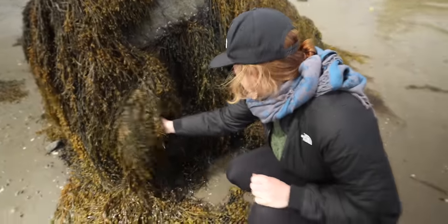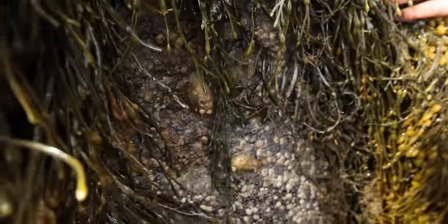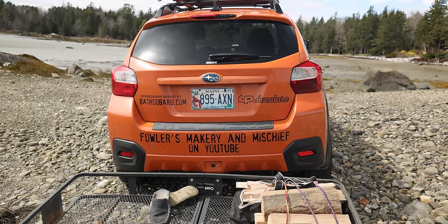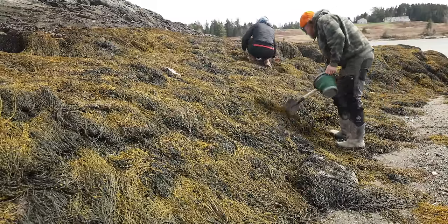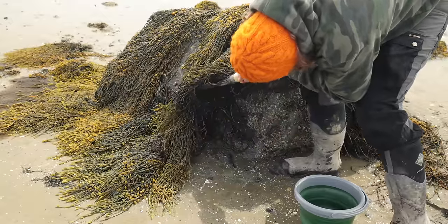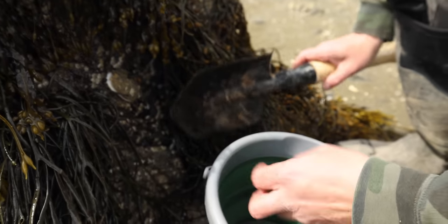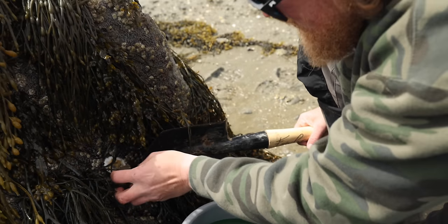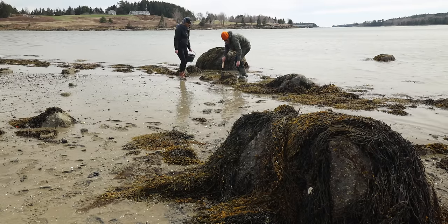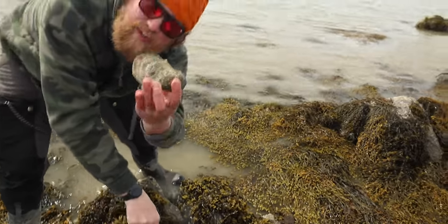Find any? Not yet. She's already digging for them. Right here, there's some baby ones. Oh, some little ones, huh? Some really bonded into the rock right there, aren't they? Monster. We just need like three of these to have a meal, huh?